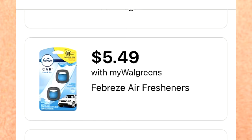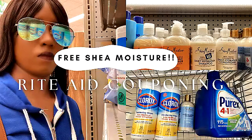Febreze Air Fresheners, and this includes the double pack of car fresheners, are on sale for $5.89. If y'all remember, I took advantage of a deal similar to this at Rite Aid a couple of weeks ago. I'll see if I can find a video and have it linked down below. This too is always a good deal. And when it comes to Febreze, you can always find really good coupons.